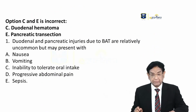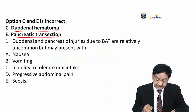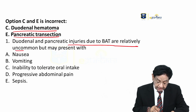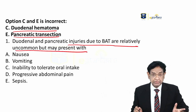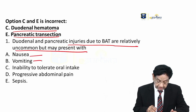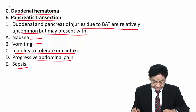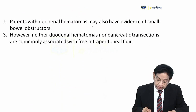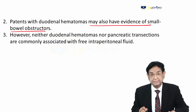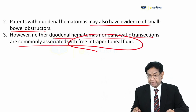Now let's look into other options. Options C and E, duodenal hematoma and pancreatic laceration. These injuries in BAT are literally uncommon. So the best is always hepatic laceration. Now, patients with nausea, vomiting, inability to tolerate oral intake, progressive abdominal pain and sepsis, they all together have a different type of presentation. A patient with duodenal hematoma may also have evidence of small bowel obstruction. However, neither duodenal hematoma nor pancreatic transection are commonly associated with free intraperitoneal fluid.